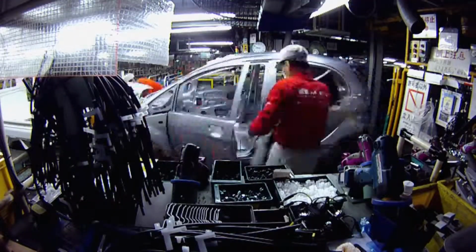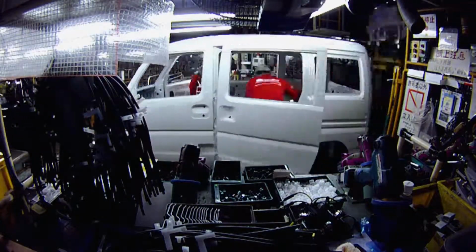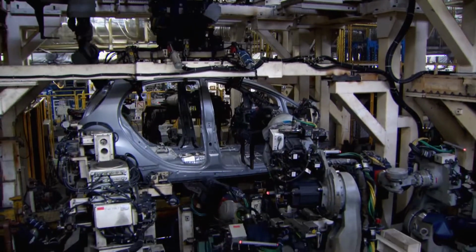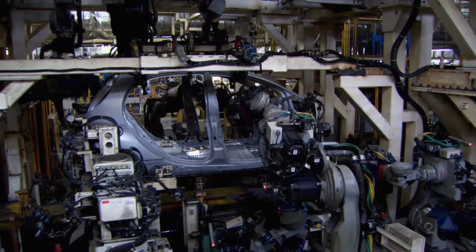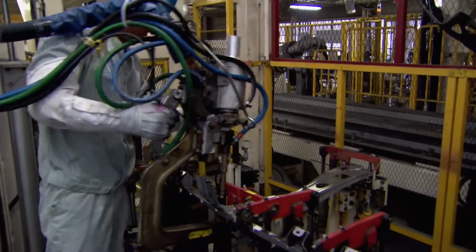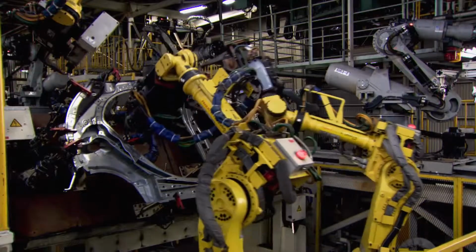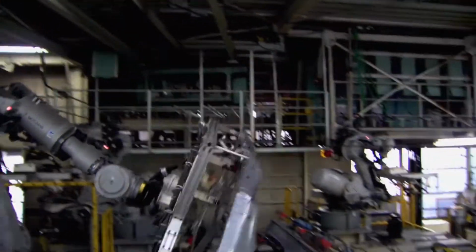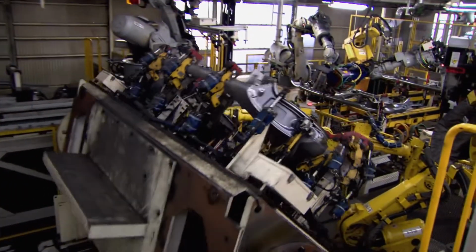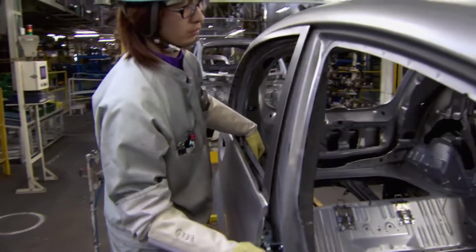For mass production, the iMiev is put together on an ultra-modern assembly line side by side with the company's gasoline cars. There are 2,100 welding points on the iMiev, over 150 more than the gas-powered version made here. Only 18 welds are made by hand, a process that will be turned over to robots when demand for the iMiev jumps. 123 state-of-the-art robots flip the frame up to 180 degrees to optimize the welding. Once the welds are done, the bare metal doors are attached.